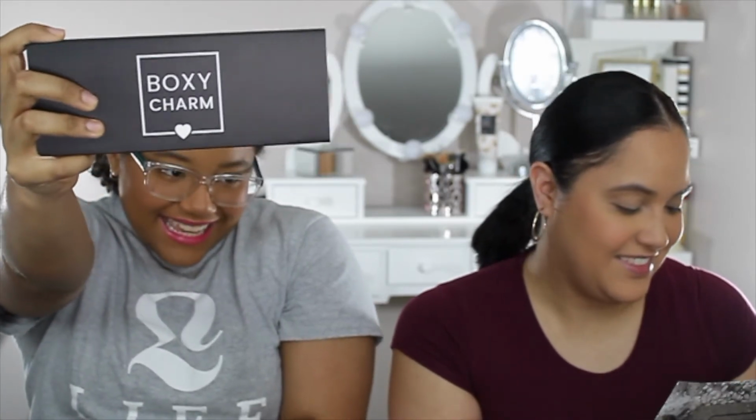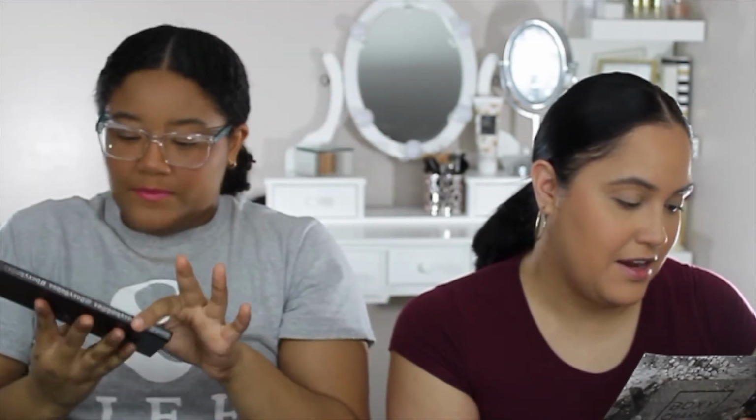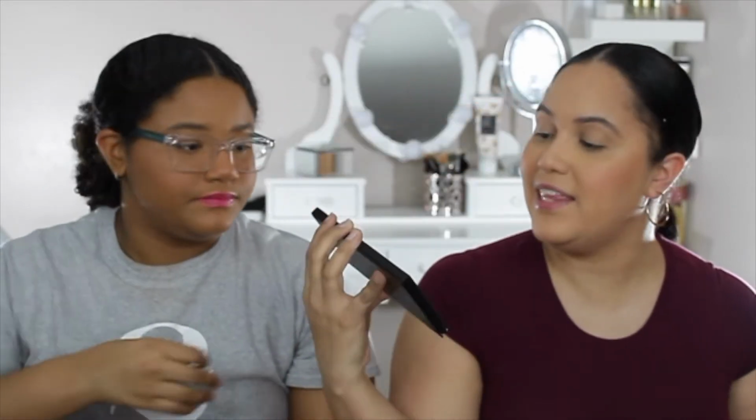Lastly, brand eyeshadow palette. That is the Hello Charmer palette. And it has hashtags all over it, if you guys can see that. Actually, these are hashtags and influencer names. Oh, really? Yeah, so if you can see here. That's all the Instagram influencers that dedicate themselves solely to Boxycharm, which is pretty cool. I like that.